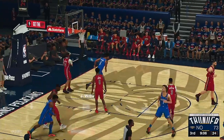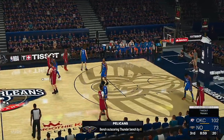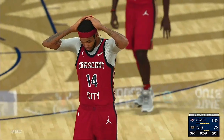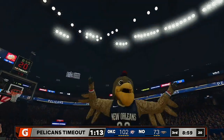Dort passes to Williams. And it's Williams finishing it off. Heads up ball there from Dort. And so it's McCollum with it. He brings it up for the Pelicans. Now a timeout called by New Orleans. Well, they've been turning that ball over way too much, and they really need to address this if they want to win this game. Huddle up, boys.